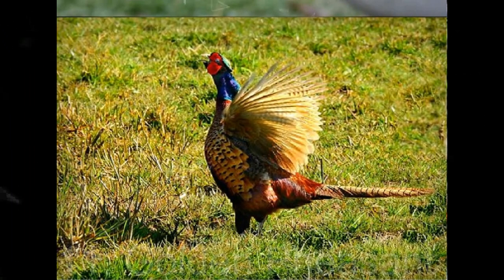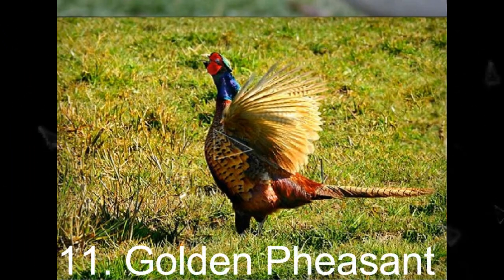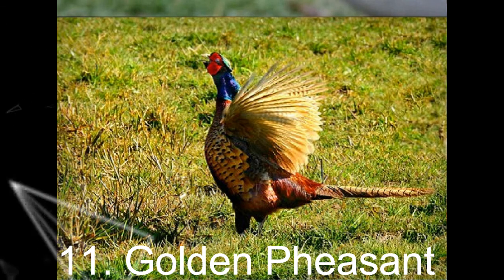Number 11. Golden pheasant. Habitat. Although native to the forested mountains of western China, feral populations of these blonde-headed game birds have now been established in a number of locations worldwide, including parts of Europe and North and South America.